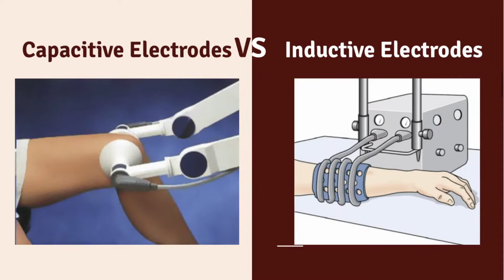As you can see here, there are the capacitive and the inductive electrodes. The capacitive electrodes have a drum surrounding the knee, and for the inductive, there's a coil that goes around. You can see these pictures look a little old. This is a modality that is not currently used as much in the clinic, and it's been used as early as the 1940s.